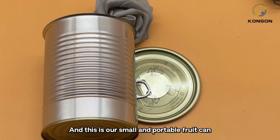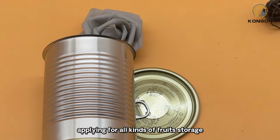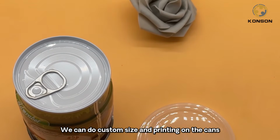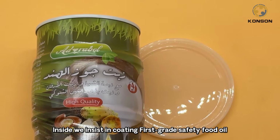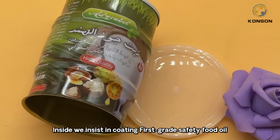This is our small and portable food can, applying for all kinds of food storage. We can do custom size and printing on the cans. Material is tinplate. This is an easy open lid. Inside, we can assist in coating first grade safe food oil.